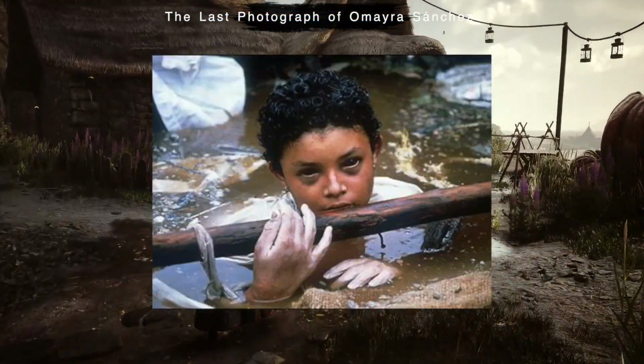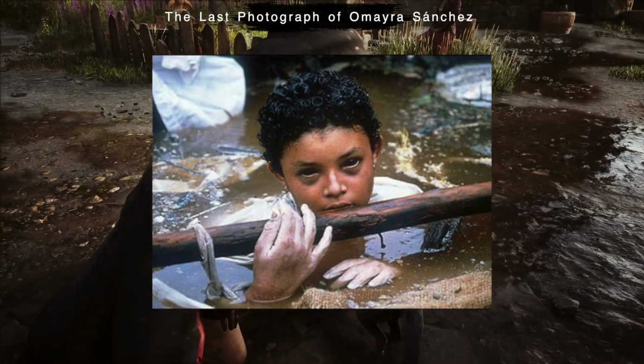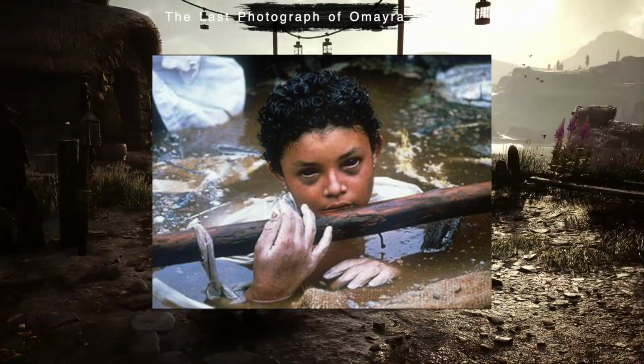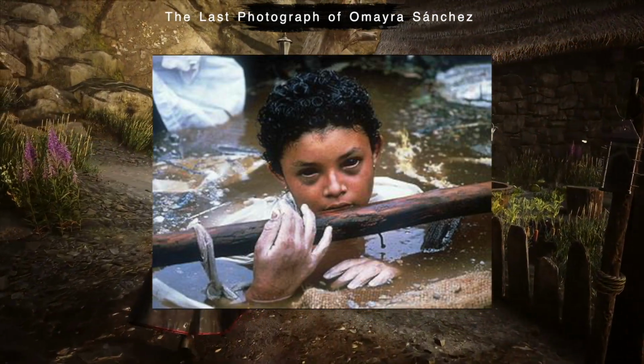The next photograph, known as the last photograph of Omaira Sanchez, is accompanied by a content warning due to the tragic and dark nature of the story behind it. Omaira Sanchez Garzón was a 13-year-old Colombian girl who lost her life in the aftermath of the 1985 eruption of the Nevado del Ruiz volcano.